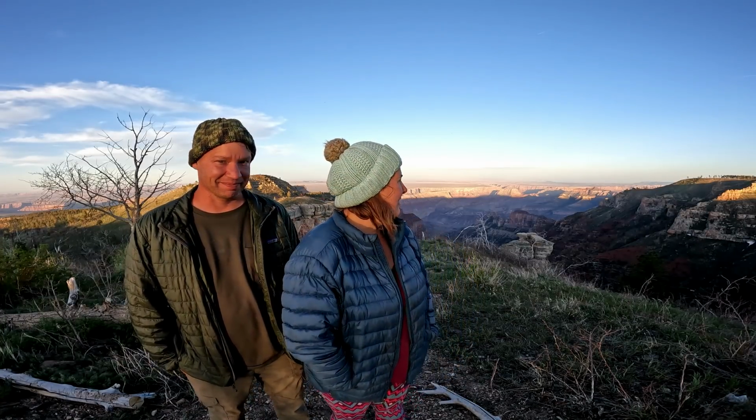Yeah, I know, right? So what's your favorite part about this area? It's definitely the view and the trail here. I did just a few miles of this trail, but if I was in better shape, I would love to hike all the way down to the Colorado River and camp there. Yes. The views are spectacular here all the way around.